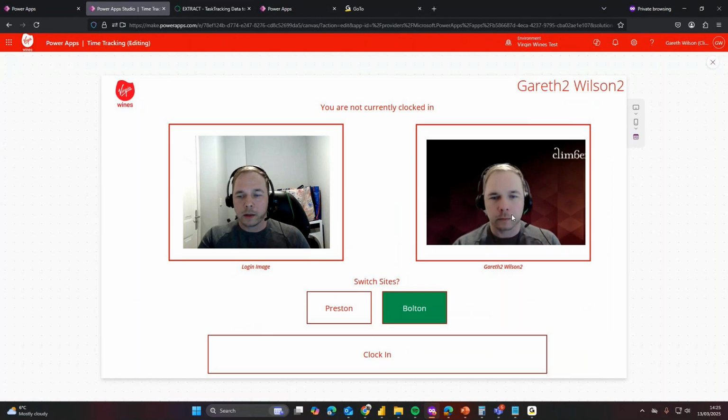So we can see straight away on the tablet: is this the same user? We can ensure that somebody's not using each other's PIN. So we've got that bit of facial recognition in there. I can switch sites, so I can switch between the Bolton and Preston site.